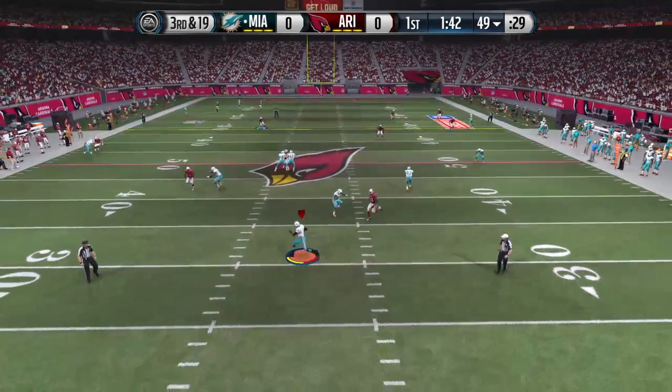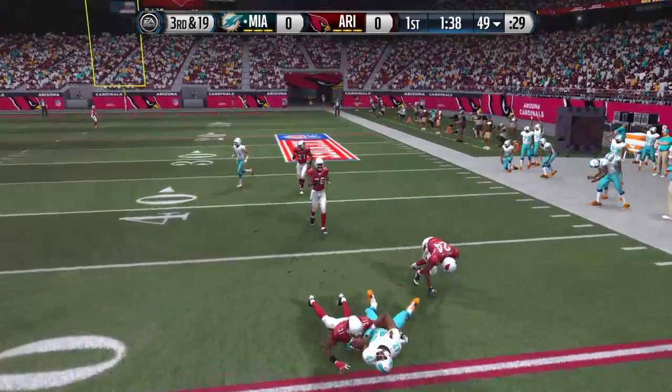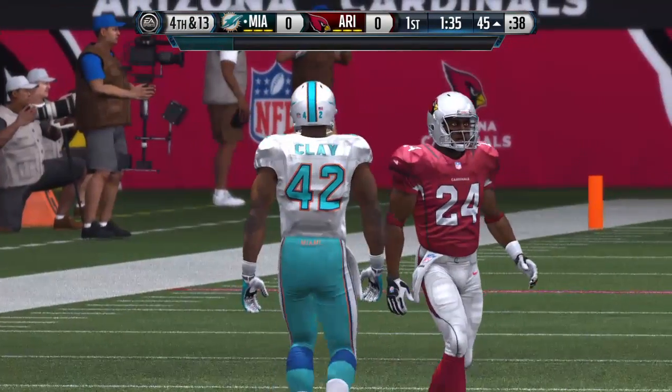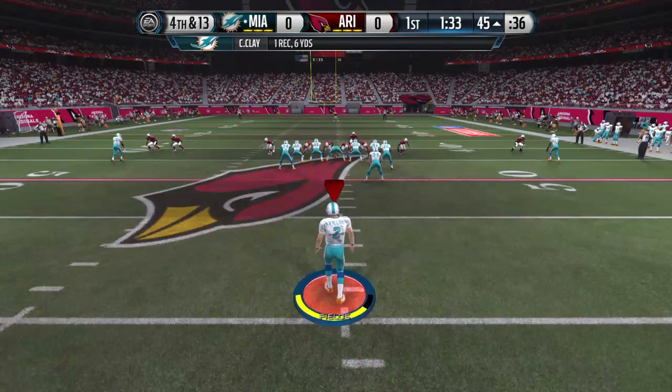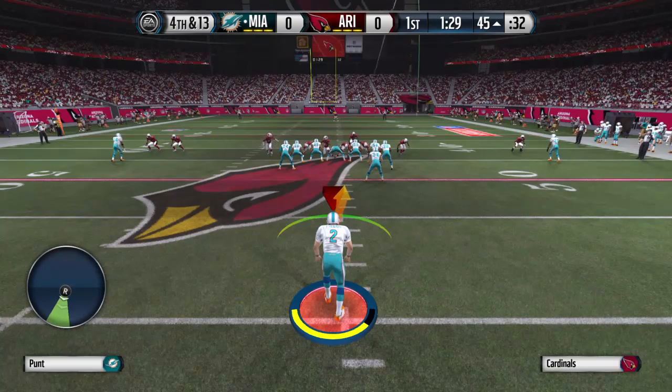And now Newton's going to take off. Throws to the right. Has his man. And now they'll be on the other side of the 50 after this play. Defensive coordinators love this situation, don't they? Third and long, they can do just about anything, and it's going to work, and they stop the offense at that time.